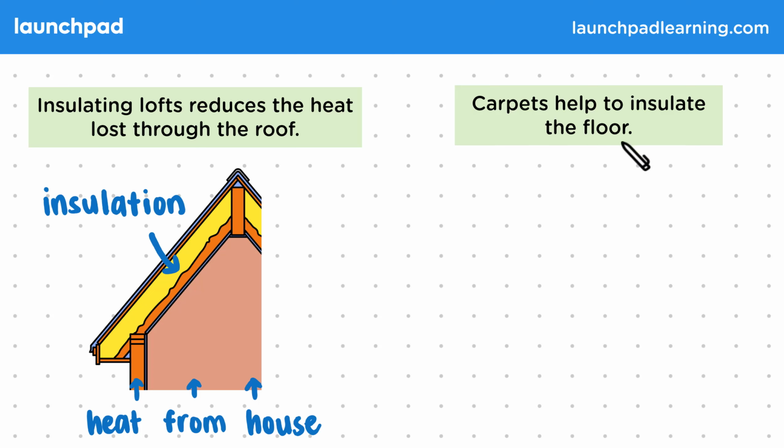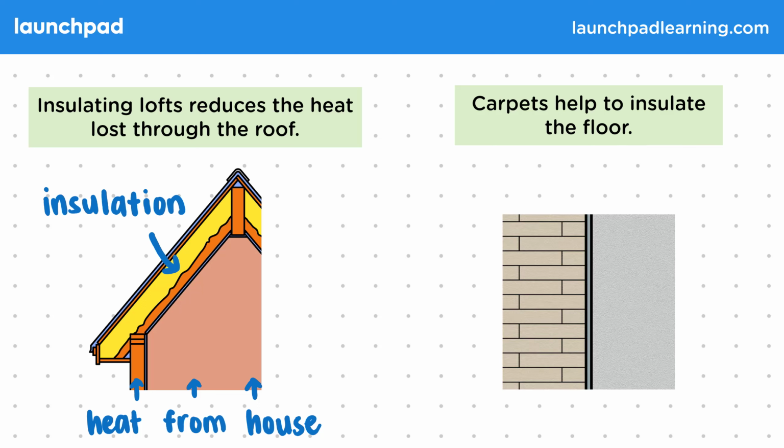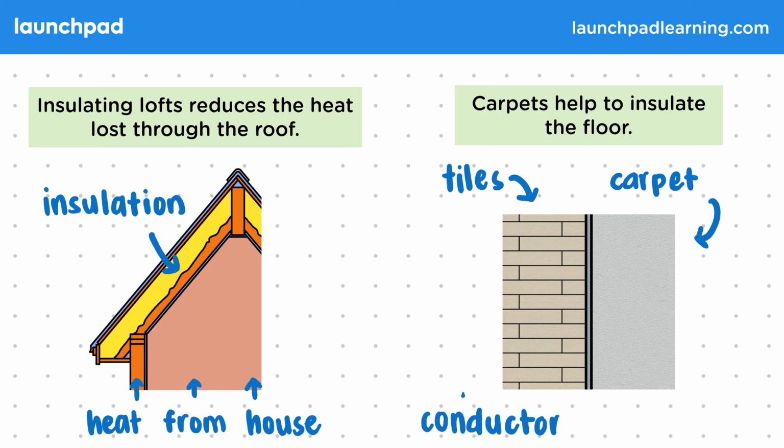There are various materials that can be used for flooring, but let's compare two of them. If we have tiles and also carpet, tiles are a better conductor of heat, whereas carpet is insulating. So carpeted floors lose less heat than a tiled floor. We can also use insulation underneath the floorboards to help keep heat in.